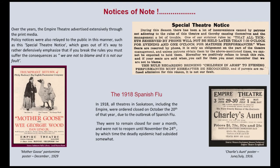Over the years, the Empire Theater advertised extensively through the print media. Policy notices were also relayed to the public in this manner, such as this special theater notice, which goes out of its way to rather defensively emphasize that if you break the rules, you must suffer the consequences, as we are not to blame and it is not our fault.